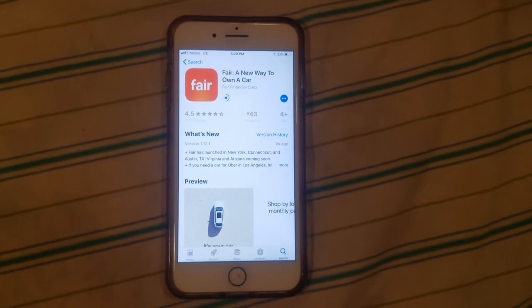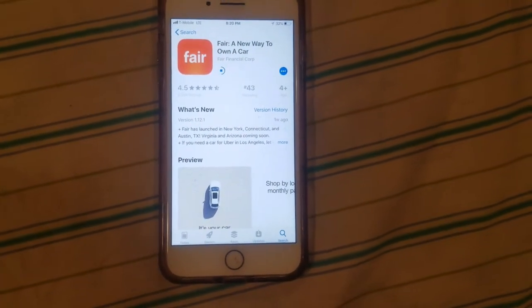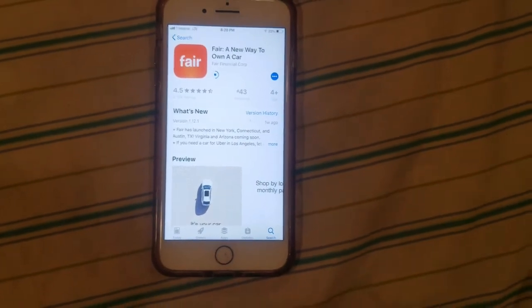This app is really amazing. It can get you a car, and it can tell you how much the car costs.